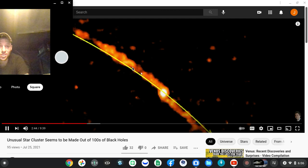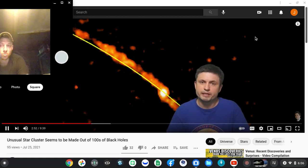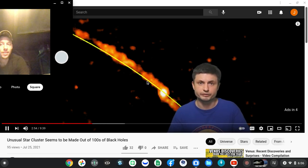The observations coming from this cluster do suggest that what you're looking at right here, these are stars escaping the cluster itself, with the stream itself already being about 5,000 masses of the sun.